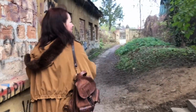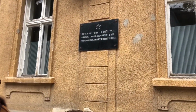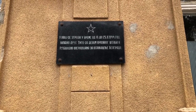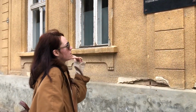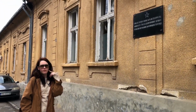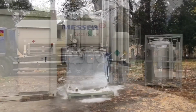We're going to see a Tito thing. There it is, a Tito thing. In this building at that time was Comrade Tito with a part of the high quarters, and he was handling the operations for liberating Belgrade. So the hospital built this once COVID hit.